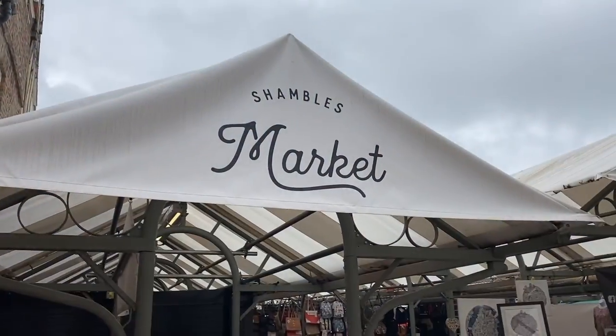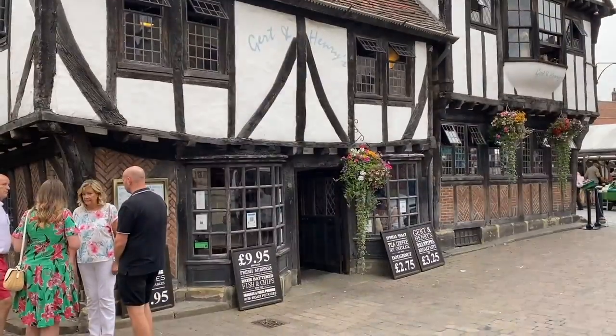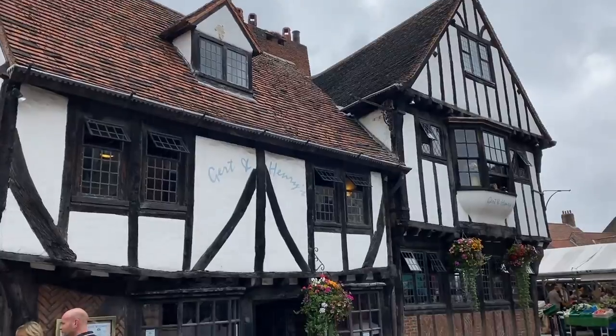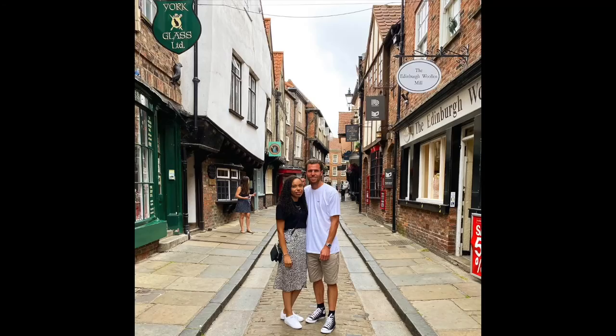And just behind the Shambles is the Shambles Market. I'm not sure if this is on every day, but look how amazing this is. Now heading towards the city walls. If you want those Instagram pics at the Shambles, it's definitely worth going early. By the time we left, about 10 o'clock, the street was pretty full, wasn't it? Yeah. So go around 9 or just after 9 to get those perfect Insta shots.